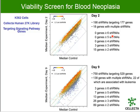And you can see over here on the right that with this particular library, this is a library that has 27,000 different constructs in it. There are 5 to 6 of them targeting each one of the genes, and it's targeting approximately 5,000 genes. And you can see that after 2 days of growth, there are some of them that are targeted. Some of the shRNA targeting the same gene are showing up in the hits. And after about 9 days of growth, we're actually getting quite a few where there are multiple shRNAs targeting the same gene that are showing up as hits in the screen.